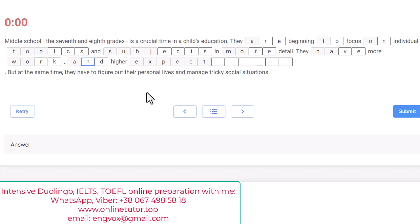Again, a lot of guys will put here "are". You understand that if you really have a comma, maybe in 999 cases out of 1000, you will not have "are" after a comma. Remember that, please. It's impossible. "All", maybe, but not "any", maybe not. And, yes, why not? And higher, what? And higher, something. They have more something and higher something.